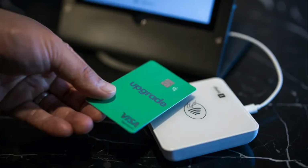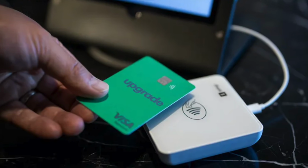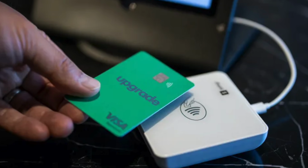But once you actually have an Upgrade card, since this card is pretty much a personal line of credit, you can either purchase things using your card, or if you want to take cash out from that card, then you definitely can. The way you would take cash out from this card is you would transfer funds from this card and then transfer it to a linked bank account that you have with Upgrade, so that way you can receive your cash.